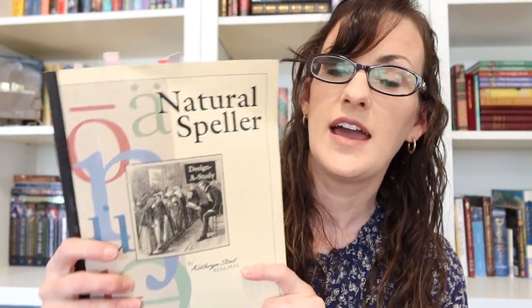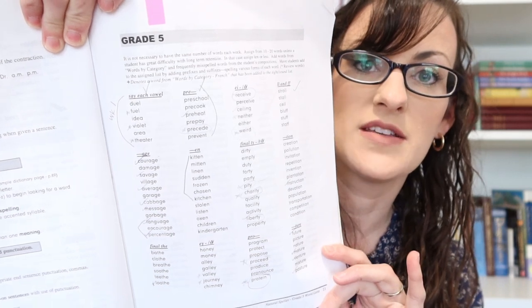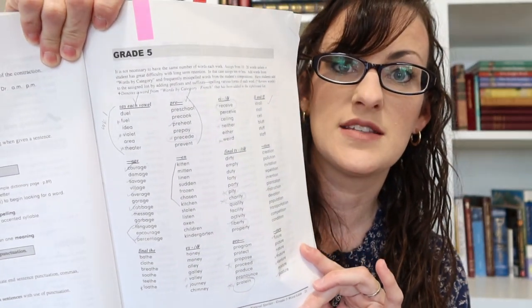Before we had switched over to The Good and the Beautiful, we were using this spelling book, Natural Speller, and I was just using the spelling lists from this book. It has spelling lists by grade level. So this is the 5th grade spelling words, and he was just copying these spelling words several times each, in groups of 10, until he learned to spell them, and then I would quiz him on those, and then we would move on to the next group of words. So this is an actual curriculum, but I didn't use it that way. I was just using it for the word lists.